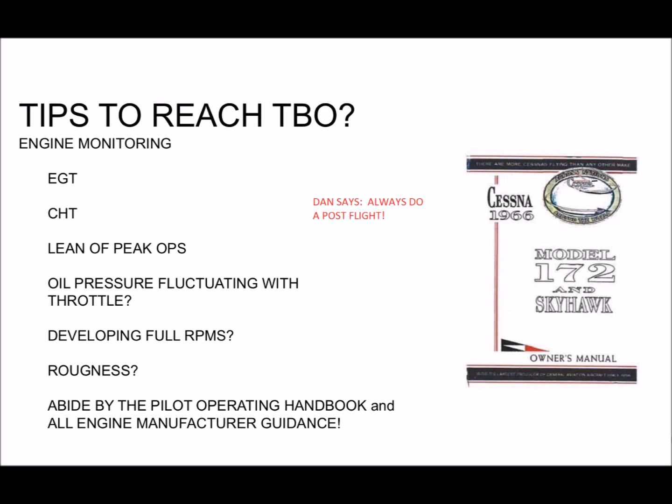The other thing I think is kind of important to do is a post-flight inspection. When you get back on the ground, look around for any oil leaks that may have happened, anything that might have gone wrong with the airplane in flight, so you can take care of it before you're planning to go on your next flight.